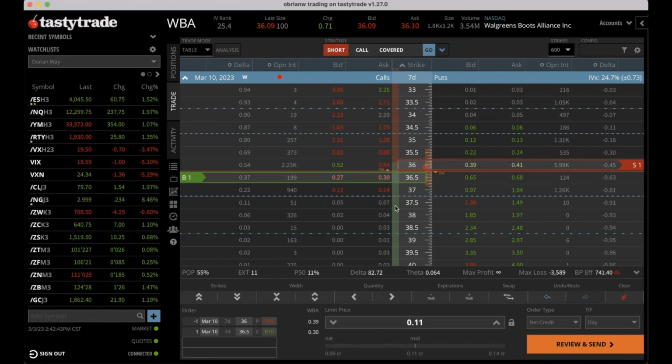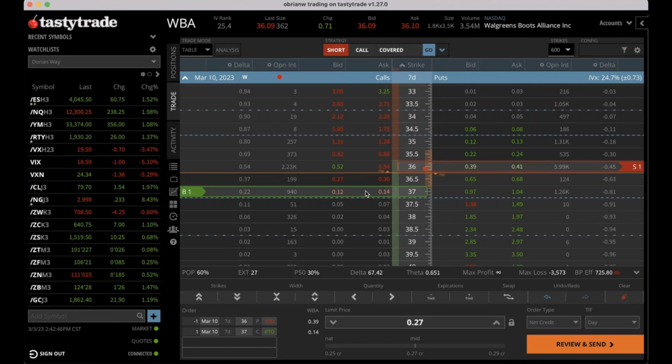Or you can structure it a little bit differently. Do something like that, increase your probabilities to 60% there. But it would have to jump quite a bit, about a dollar. That's a lot for a $36 stock.